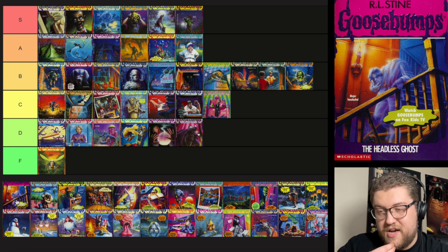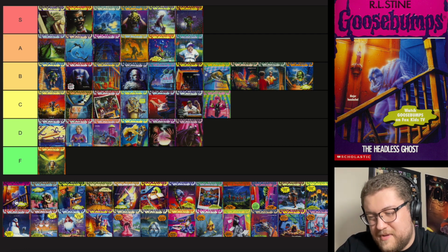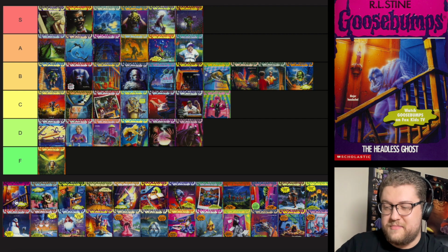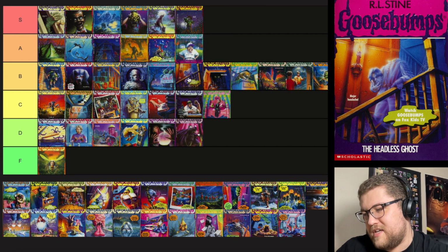Headless Ghost. Now, on further inspection, I don't really know if this cover is all that scary, because, while it is a headless ghost holding his head, it's still just the ghost of a guy. Just a normal guy. I think headless imagery was what really got to me as a kid, but looking at it now, sure, it's fine. Definitely B tier, but nothing too crazy.